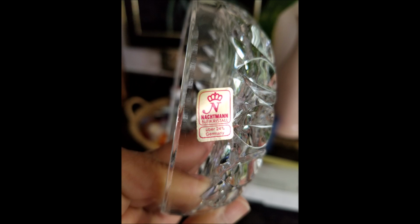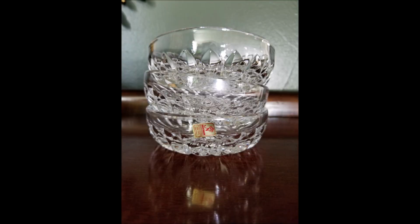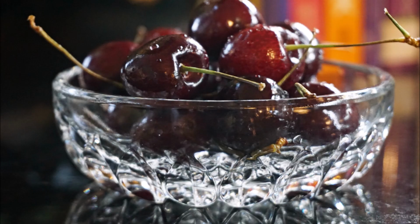And last but not least, I found a set of these Nachtmann crystal bowls. I mean, these are just nice, simple, everyday bowls to use around instead of just plastic. Well, I don't do plastic anyway, but I think these are nice just to have when you're having a little treat or a little ice cream, a dessert, or even a bowl of cherries. And like my sister said, life is like a bowl of cherries. You just spit out the pits and enjoy the crystal.